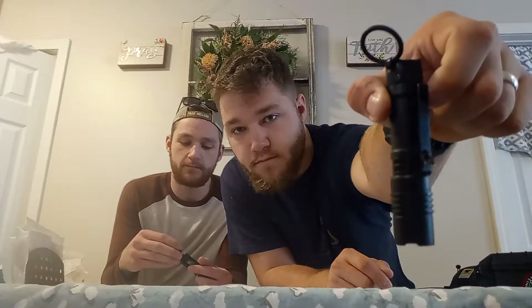Well, maybe let's do flashlights. Okay. So we're both carrying the Streamlight ProTac. This is the one that takes AAAs, double A's and CR123s. My CR123 ran out, so I had to put a double A in mine.